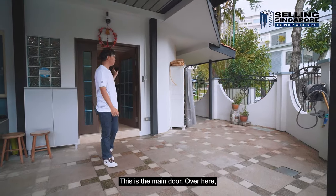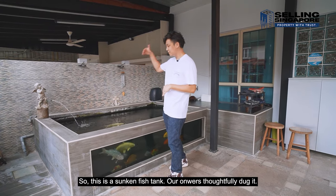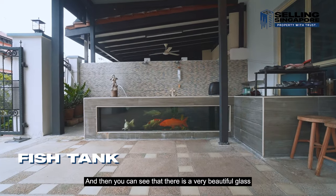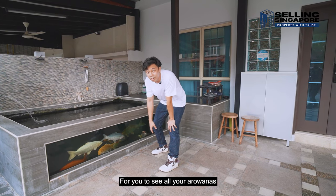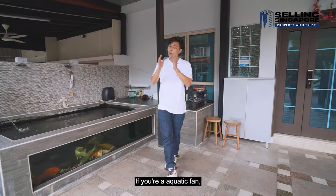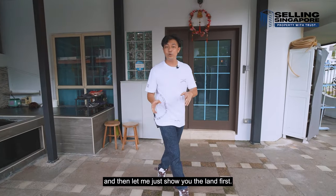This is the main door. Over here, we have this fish tank that has been built in. So this is a sunken fish tank. Our owners thoughtfully dug it. And then you can see that there is a very beautiful glass display over here for you to see all your arowanas, your koi fish, all your lovely fishy fishies. If you're an aquatic fan, the pump is over here through the back. And then let me just show you the land first.